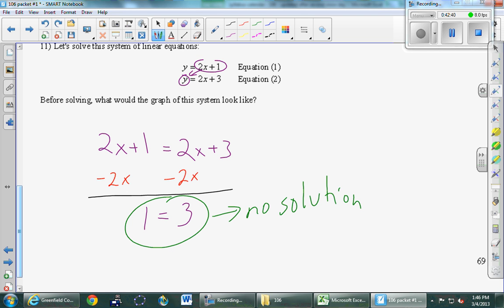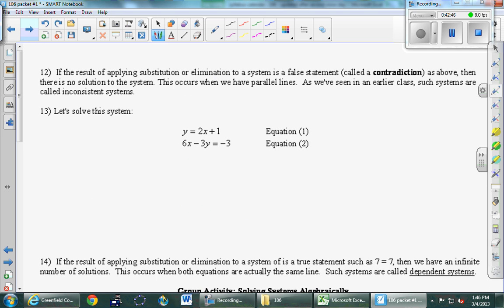So if we're ready, we'll jump to the next page. I think this is written on the next page. Okay, who's our reader? Melanie, did you read? Number 12, please.